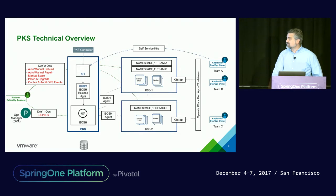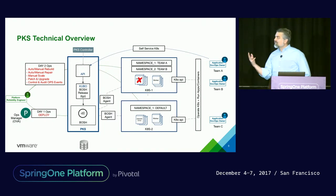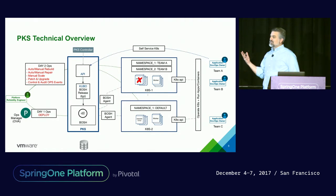So we're actually going to see that in the demo where I'm going to play the role of the application DevOps owner, the blue guy over there, and make a call to this API on the PKS control plane and just get a dynamically provisioned Kubernetes cluster. So it doesn't stop there, so to speak, with PKS.